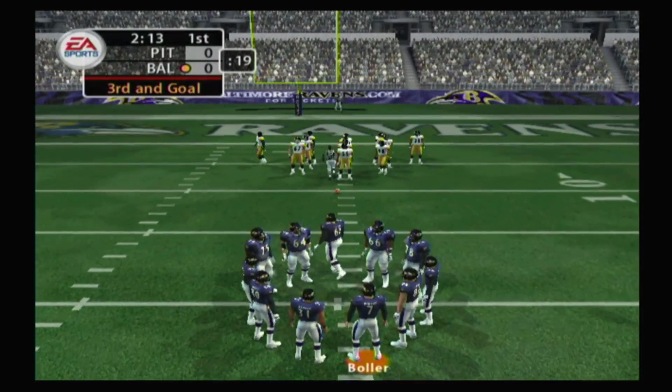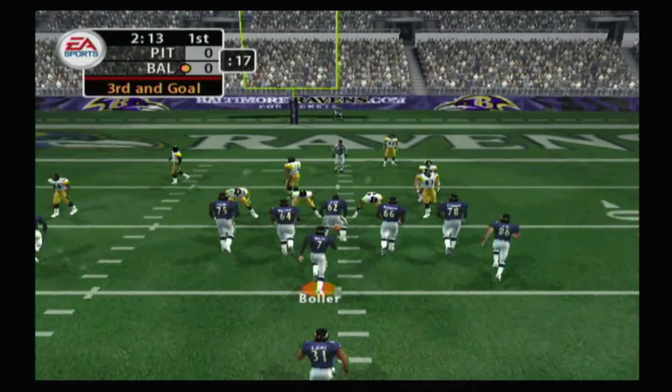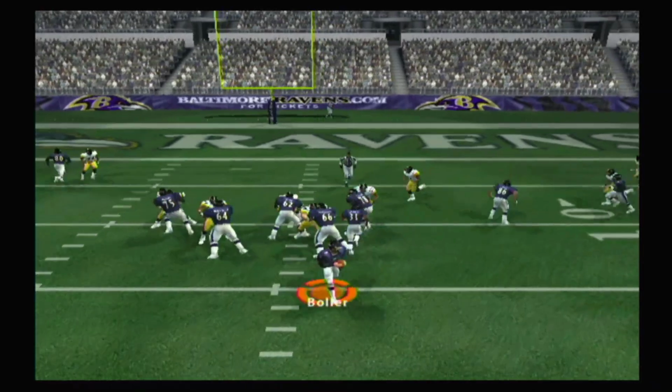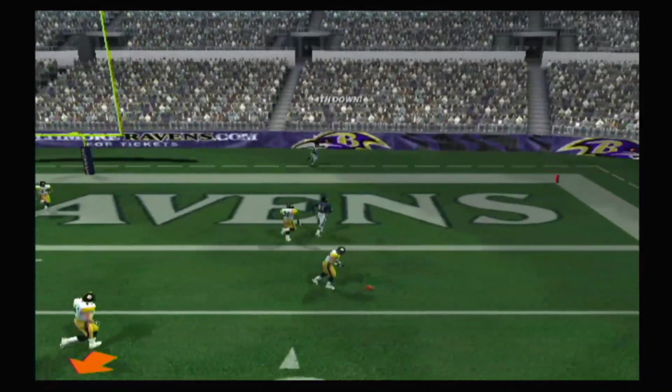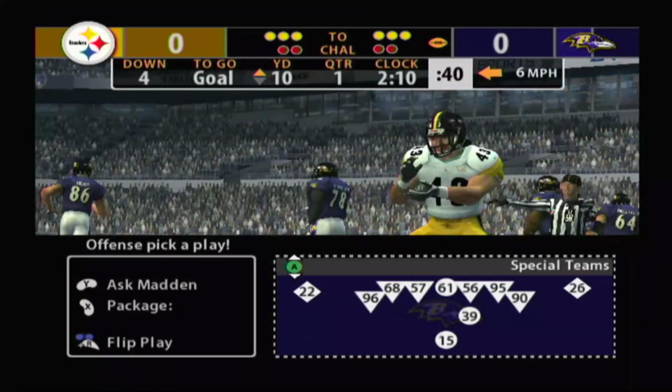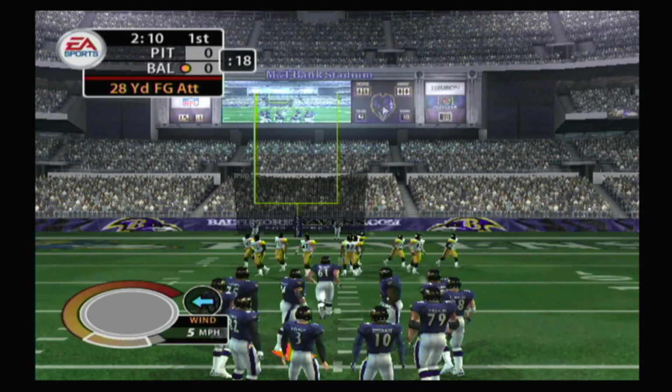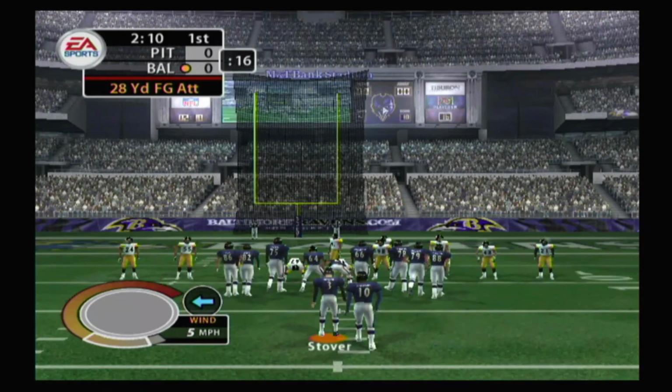Seventh play of this drive. Lewis, the lone back on the ground, fakes the handoff, throws on the run, drops the interception. John, I don't know how they didn't pick that one off. The quarterback has all the tools to look for. He just needs to be a little more patient out there.